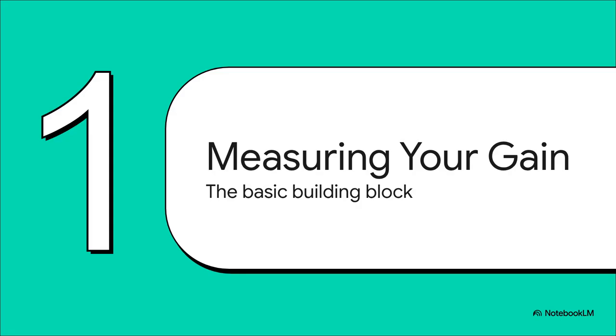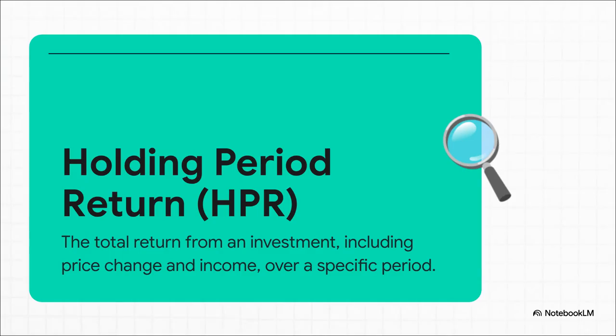All right, so first things first. Before we can do any of that, we need a simple, consistent way to measure our gain. This is the absolute foundation for everything else we're going to talk about. And that foundation is what we call the holding period return, or HPR. Just think of it as the total story of your investment in one number. From the day you bought it to the day you sold it, this calculation tells you the complete picture. And it's so important because it doesn't just look at the price change, it also includes any extra income you got along the way, like dividends.